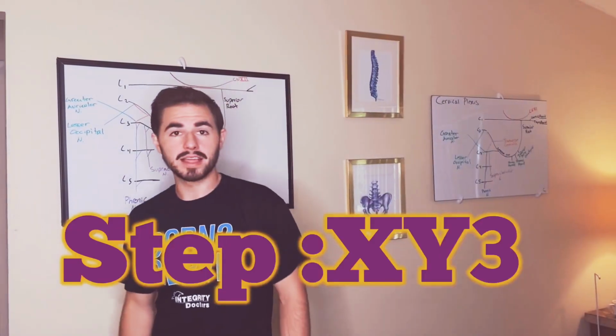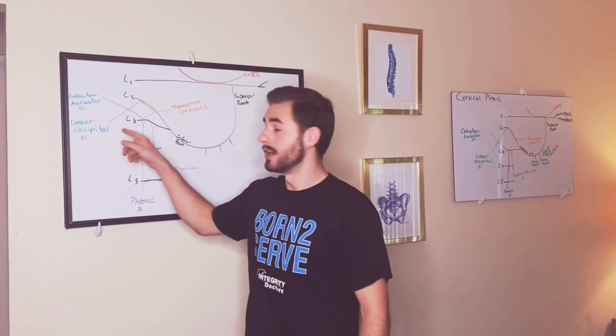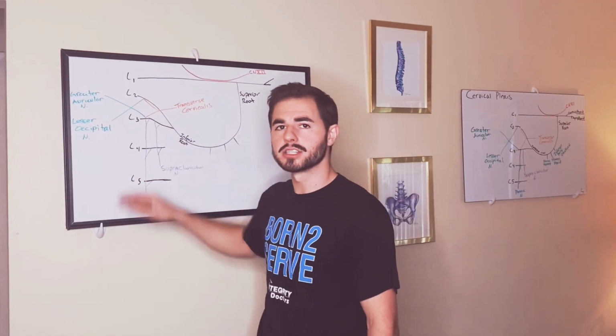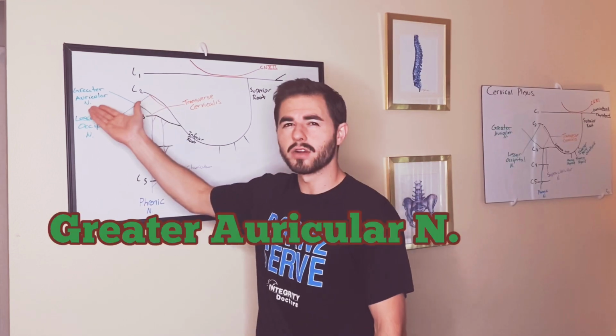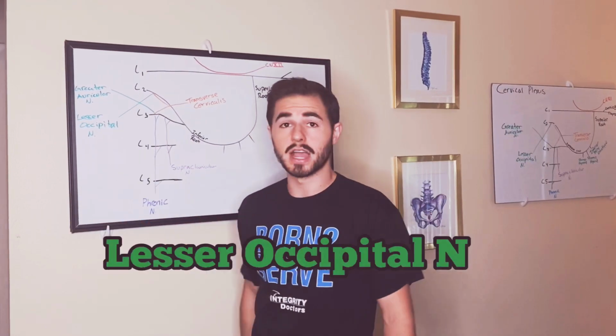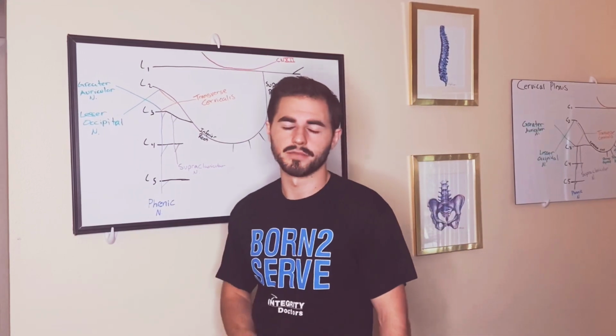Otherwise known as XY step 3. You ready? So we have to draw an X here and a Y here to make the connections between C2 and C3. So for this one, we have the greater auricular nerve and the lesser occipital nerve. And we also have the transverse cervicalis nerve coming off of that.